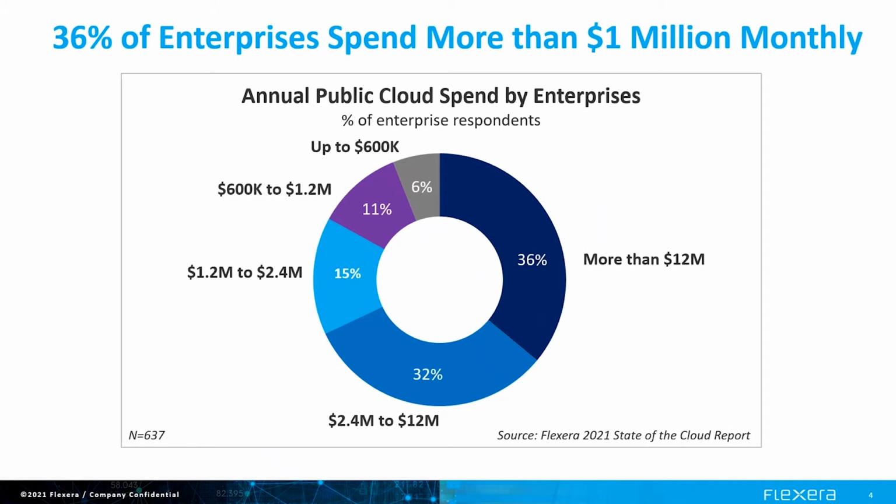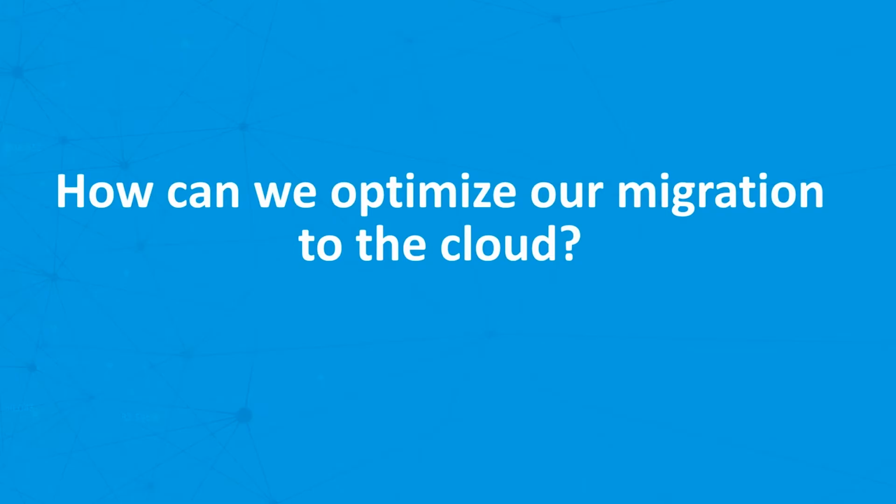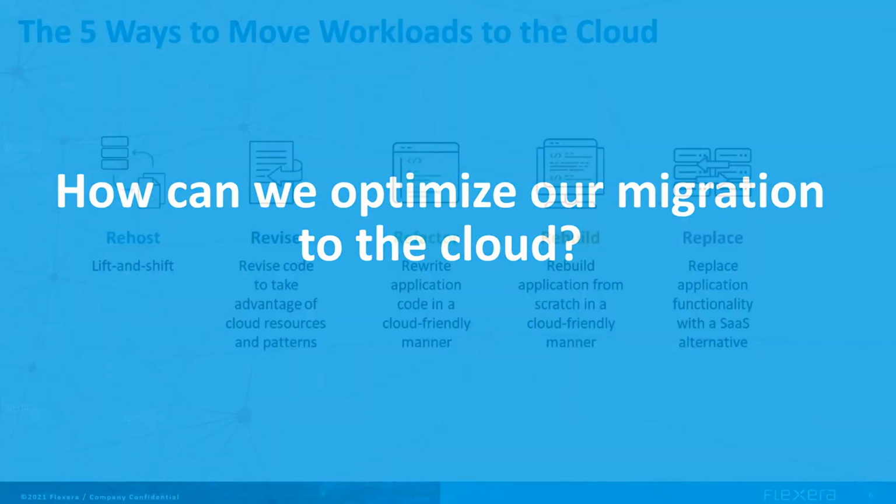This mindful approach will be incredibly important as annual public cloud spend continues to increase exponentially. In Flexera's 2021 State of the Cloud report, we saw that 36% of enterprises are spending more than $12 million annually, and that percentage is continually trending upwards. Choosing which applications to prioritize and identifying unused resources will be essential to keeping migration plans under control and to help get the most value out of cloud spend post-migration. So with this in mind, how can we optimize our migration to the cloud for this upcoming year?